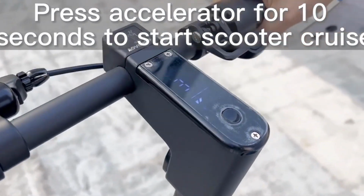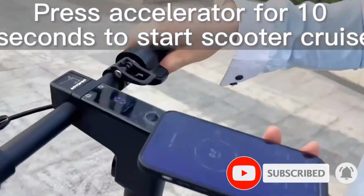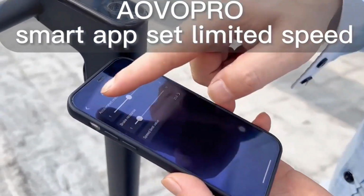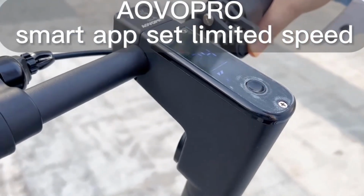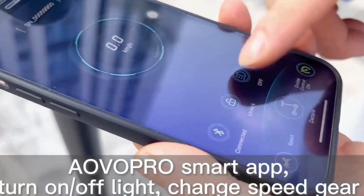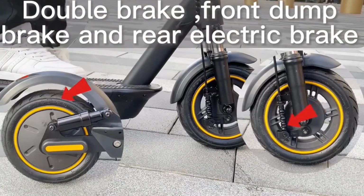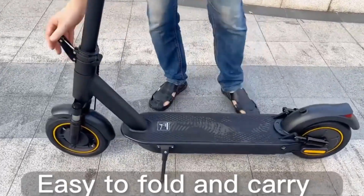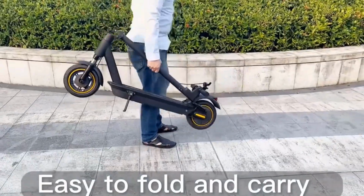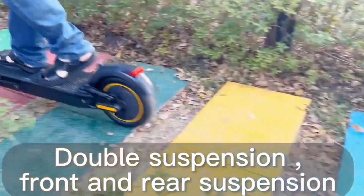App: speed, battery, mileage display, app lock for scooter, light switch, scooter switch off, cruise on, off, scooter speed zero and non-zero start, automatic shutdown time setting, colorful LCD display to show the scooter speed, mileage, condition, color available in black and white, one button, switch on, off, speed adjust, light switch on, off, cruise function. Make driving smart and relax. Double suspension, no inflation, no puncture, comfortable and safe.